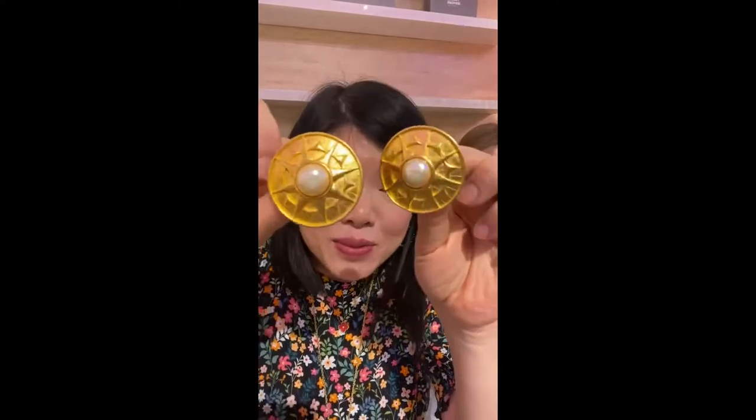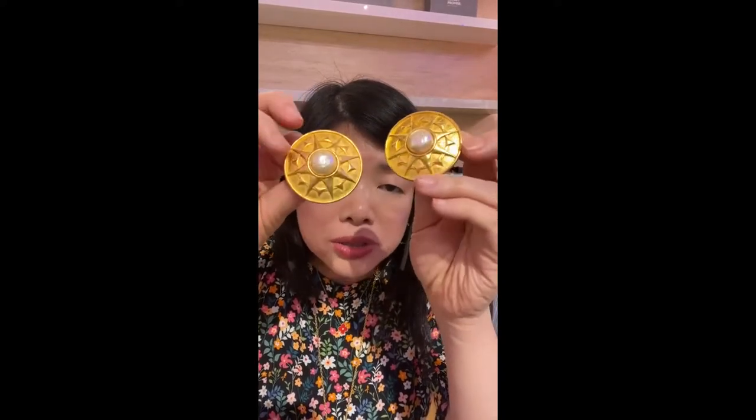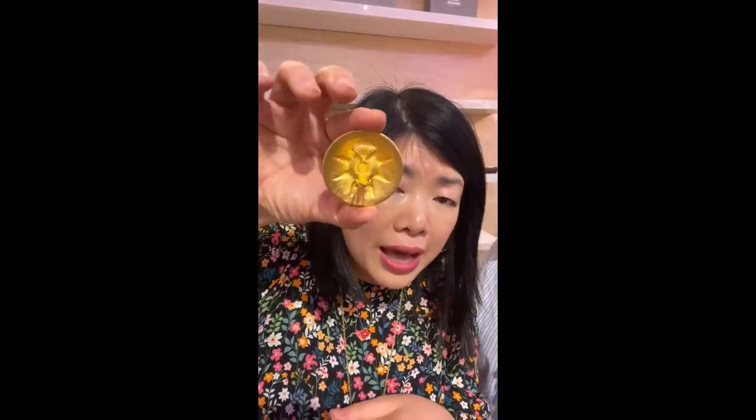So, beautiful brushed gold tone hardware with this beautiful sort of sundial design, and it has this lovely opal enamel glass faux. It is like a Roman shield. Yes, that is what I wanted to say. Like a Centurion's shield. You're so right, Tam. And it has this little pearl detail, and it is signed KL at the back.